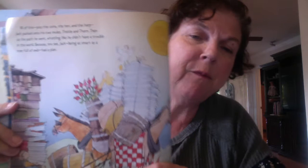Remember, we talked about in another story how owls are sometimes considered to be really smart and wise. So they're saying Jack is as smart as a tree full of owls. That's a lot of owls. So he's got all of his stuff packed up to take up there.